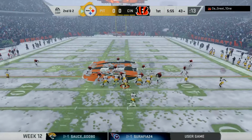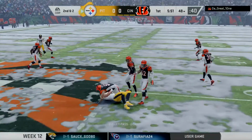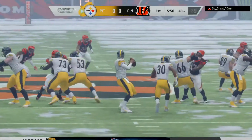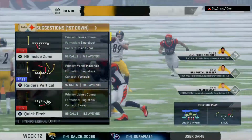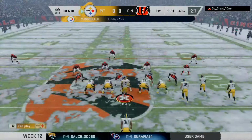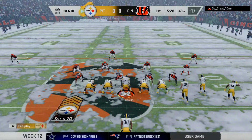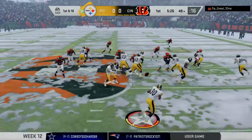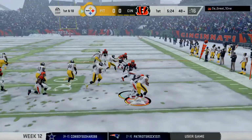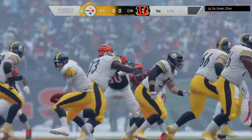On 2nd and 2, Rudolph, and he's got his man, the tight end, McDonald. And he'll get it out a couple yards shy of midfield at the 48. It's a gain of 6. First down, Pittsburgh. That was a route run not just with dexterity, but with intelligence. Found the hole in the zone, made sure the quarterback saw him, and was able to make the sure catch and put the down marker back to 1.